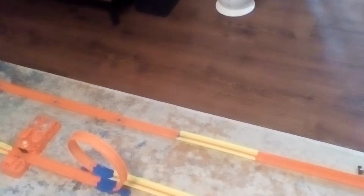Whew. I'm so sweaty. Here's another cool car. Power Pipes. Success. We're almost done.